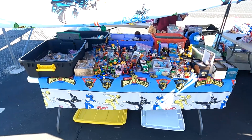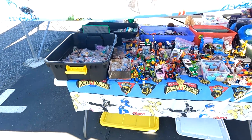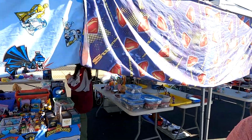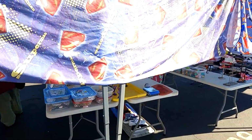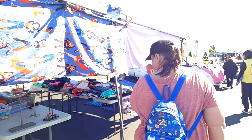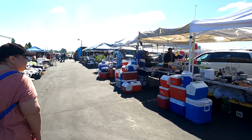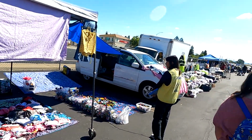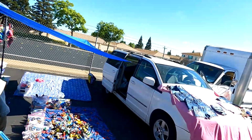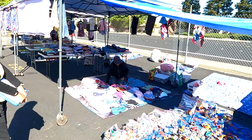Some more Lego. We got some minifigures. Ooh, those are those weird Jack Stone ones. Those are interesting. You don't see those very much anymore. And then we have more bags of Lego. I feel like this is going to be a good day for finding Lego stuff. A Captain America's shield in that one.